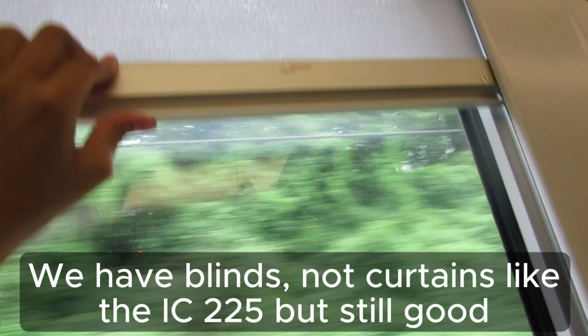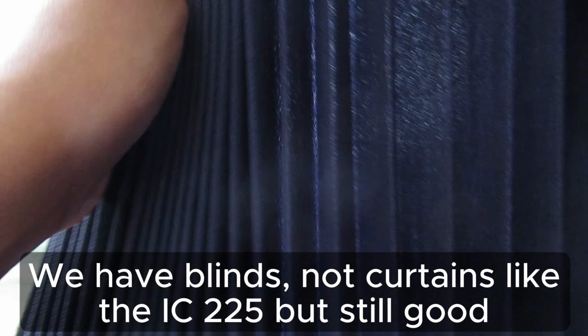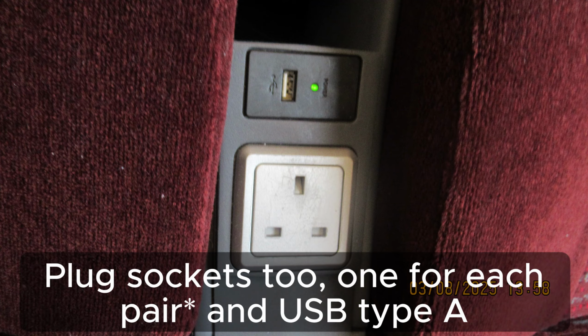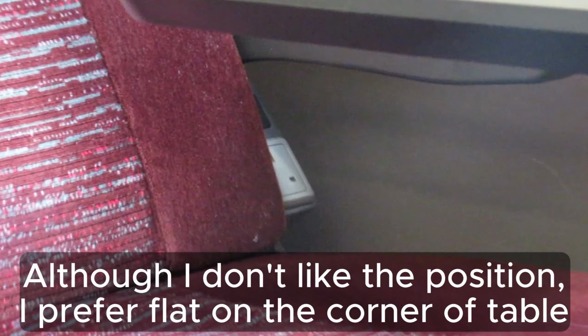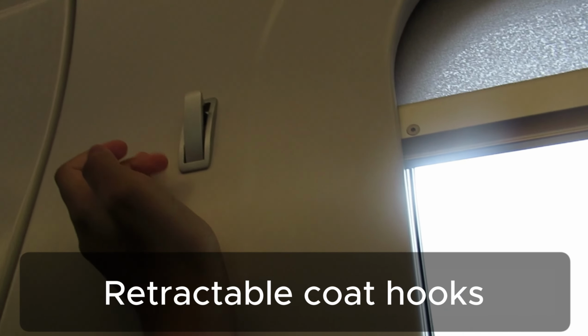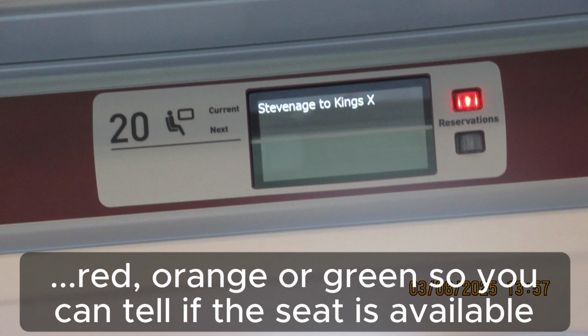We have window blinds, not curtains like the Intercity 225, but still good. Armrests are decently wide. Plug sockets too, one for each person and USB Type A, although I don't like the position. I'd prefer it to be flat on the table in the corner. Retractable coat hooks. The electronic seat reservations are nice, and the light next to them can be red, orange, or green, so you can easily tell if the seat is available.